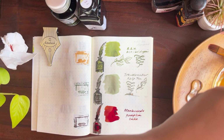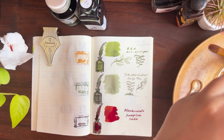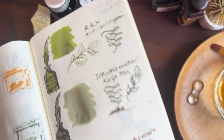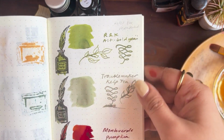So here goes the messy part of closing it. Okay, let me close you later so I can proceed with this video. So these are the 3 one-off brands that I have for this page.